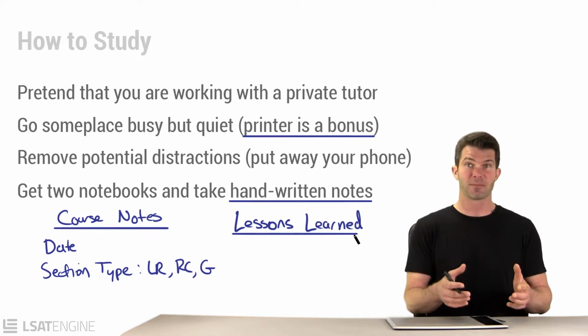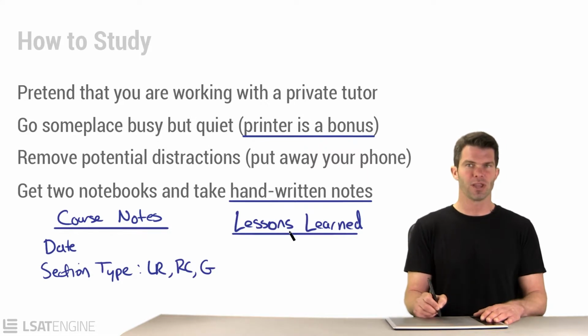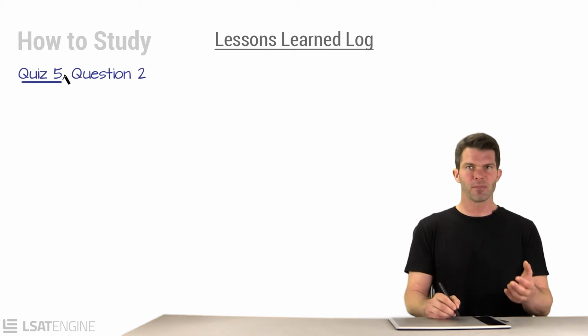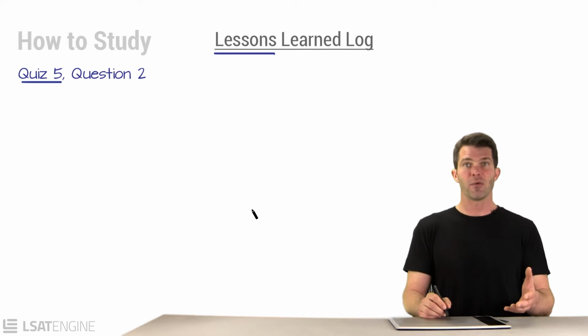You want to think about each mistake a lot, more so than you might be comfortable with, because you want to try hard to never make that same mistake again. And so I'm going to clean this page up and talk about what I think you should put in your lessons learned log. Every time you miss a question, you should make an entry in your lessons learned log. Whether it's a logical reasoning question from a quiz, or a question from a practice game, or a reading comp passage, you should write down where the question came from, and then your goal is to come up with some kind of change, some alteration to your approach, so that you're less likely to miss a similar question in the future.